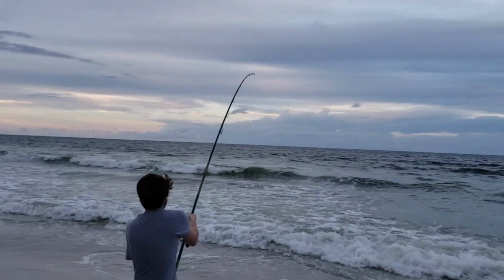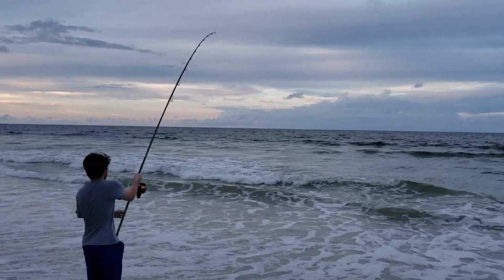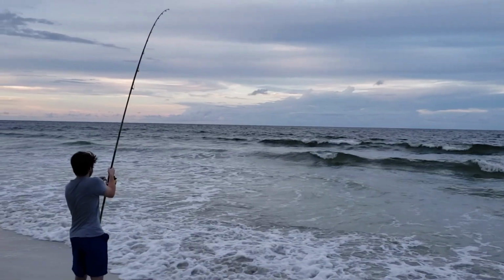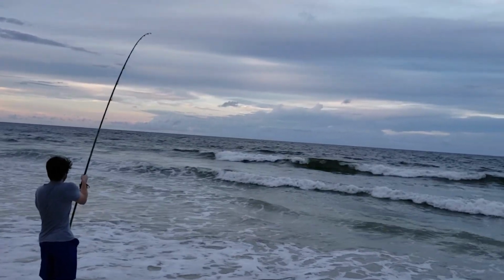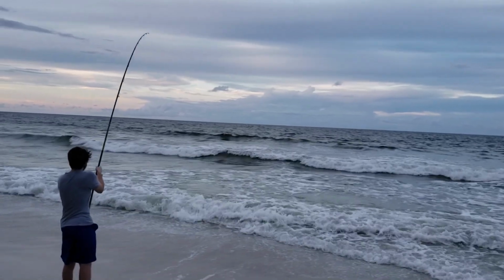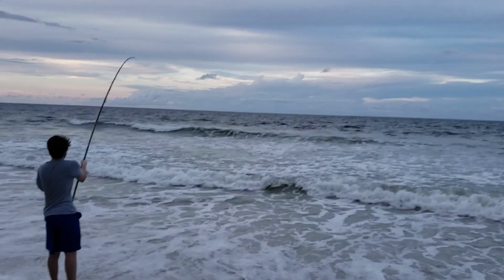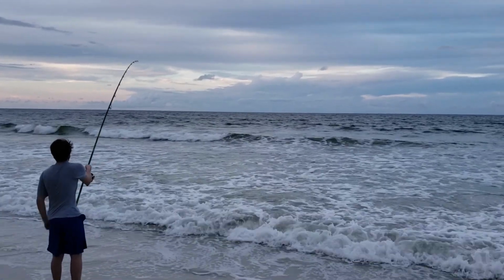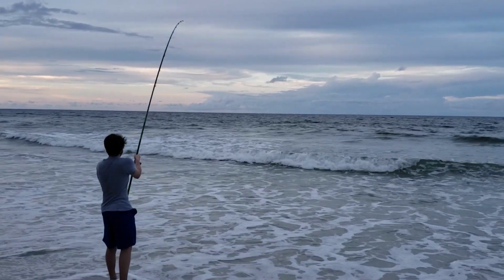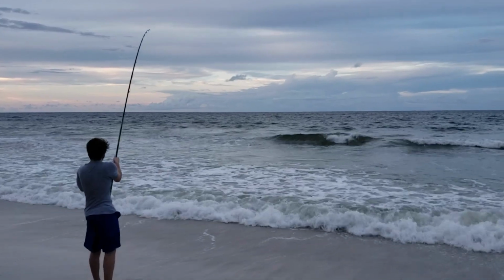Angle here. Yeah, it's a shark. Yeah, we saw it. We saw it thrash on top. You can tell by how it fights too. Big head shakes, your rods start shaking, you know it's a shark. We put a big tarpon on the beach last year.